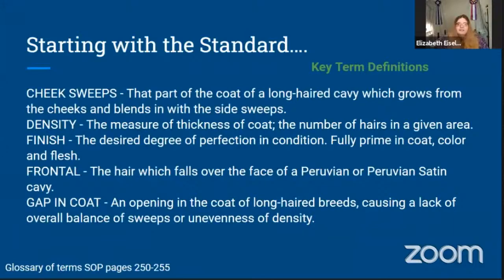Then we have the frontal, which is focused on Peruvians and Peruvian satins. It's the hair that comes up over the face. And then a gap in coat is where you're missing density, length, just something that comes in and affects the overall coat. The standard particularly mentions density. I do consider it to be a gap in coat though as well, just to have a short area that's been chewed or damaged.